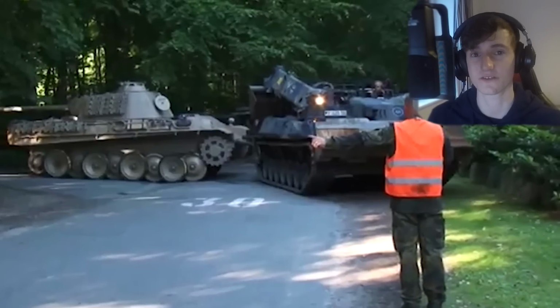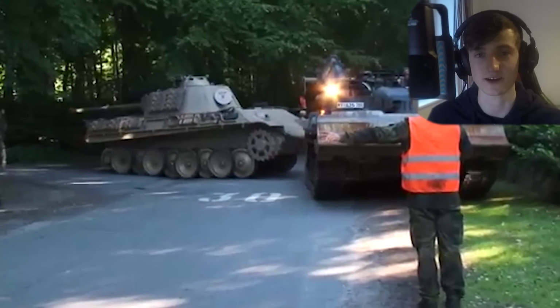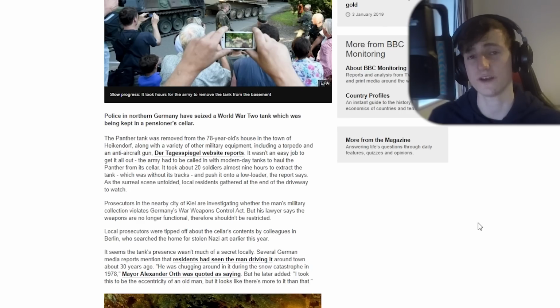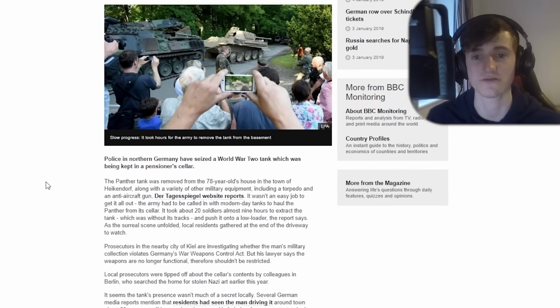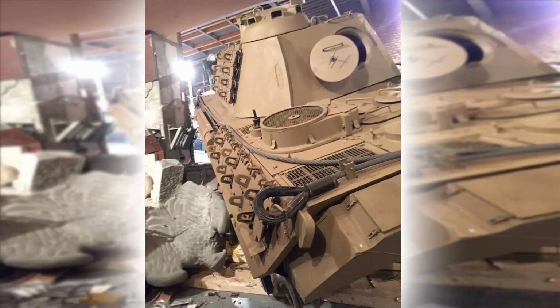Alright, and I'd be surprised if you haven't heard the next one. This here is a Panther that was found in a man's garage. It took about 20 soldiers and almost 9 hours to extract the tank, which is not the most efficient. I thought these Germans were quite the efficient folk. Local prosecutors were tipped off about the cellar's contents by colleagues in Berlin. That's the grasses. Snitches get stitches, son.